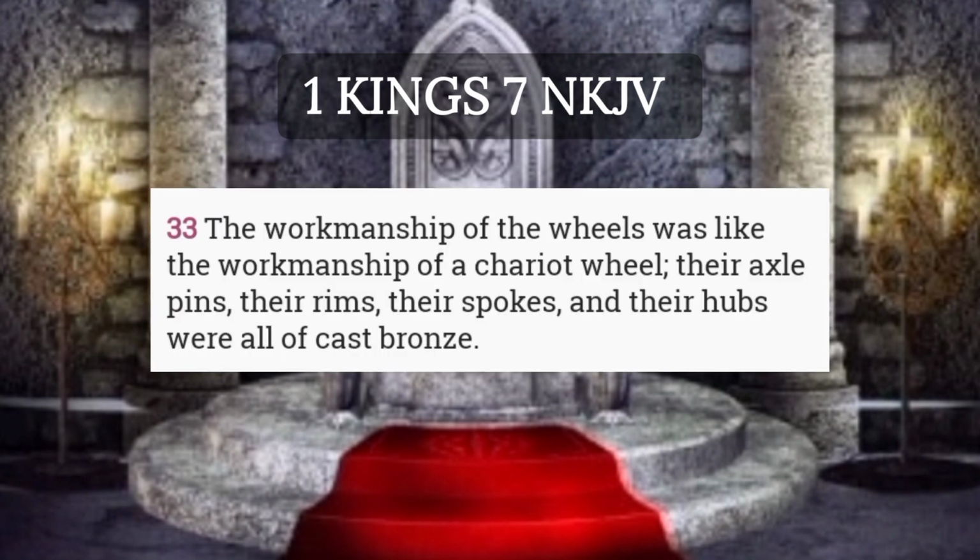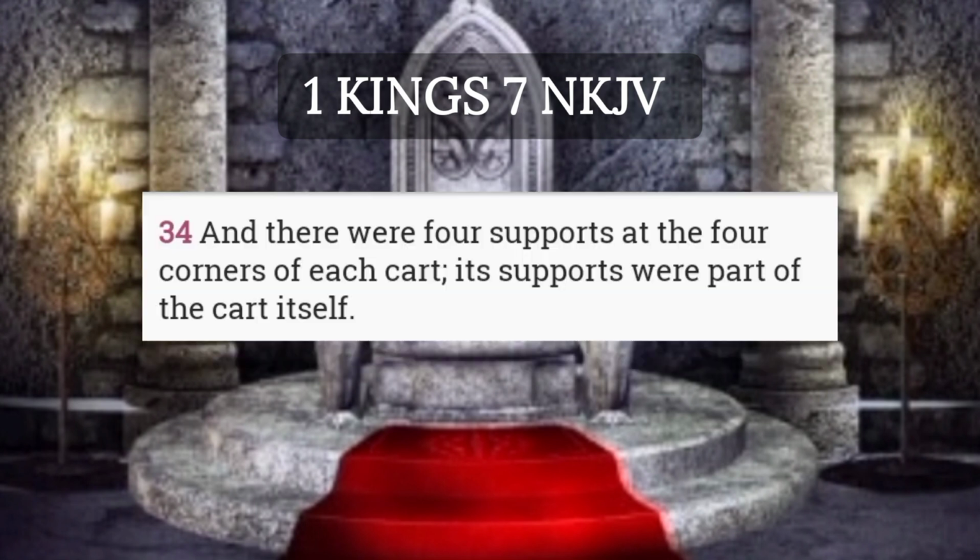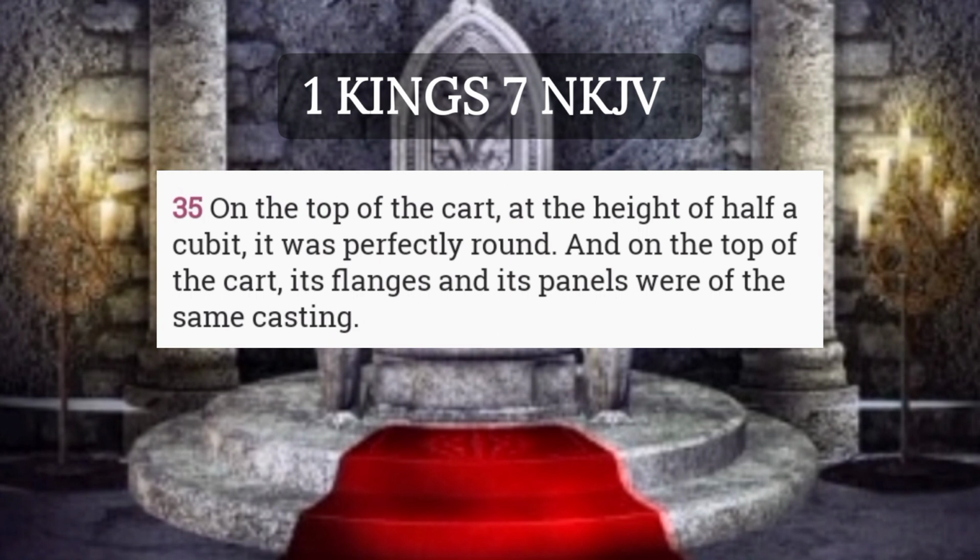The workmanship of the wheels was like the workmanship of a chariot wheel. Their axle pins, their rims, their spokes, and their hubs were all of cast bronze. And there were 4 supports at the 4 corners of each cart. Its supports were part of the cart itself. On the top of the cart, at the height of a half cubit, it was perfectly round. And on the top of the cart, its flanges and its panels were of the same casting.